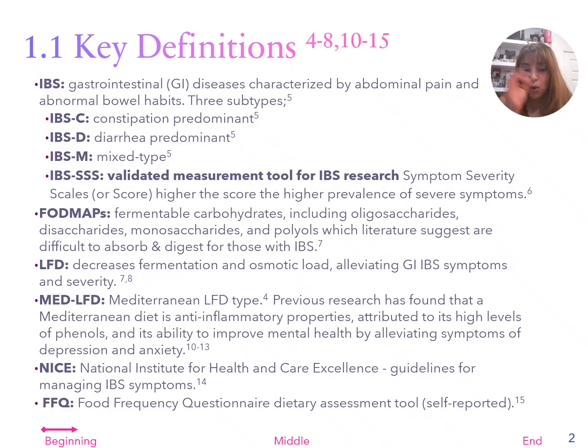So it's a questionnaire and you give answers on a Likert style scale, and then you are given a score. And then higher scores indicate a higher prevalence of severe symptoms. So the IBS SSS is used across pretty much all of the research. And then FODMAPs, of course, are those fermentable carbohydrates, including oligosaccharides, disaccharides, monosaccharides, and polyols, which literature suggests are difficult to absorb and digest for those with IBS.